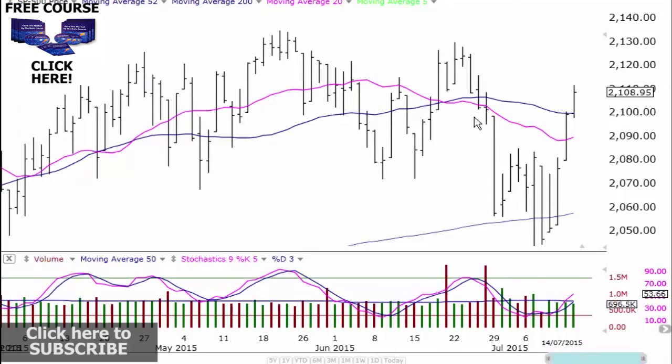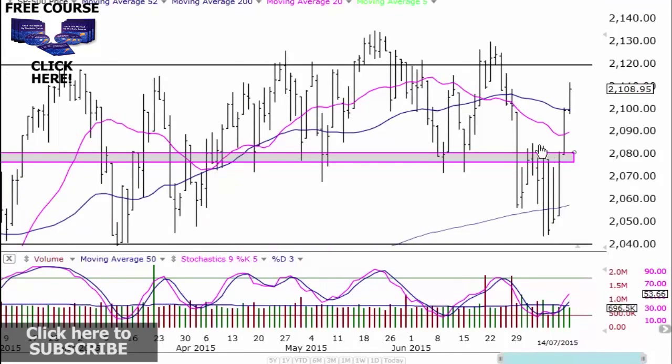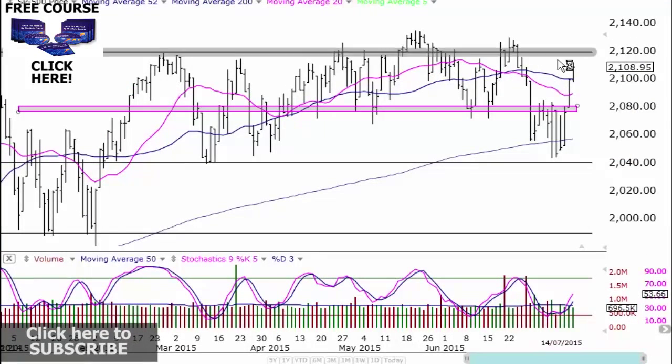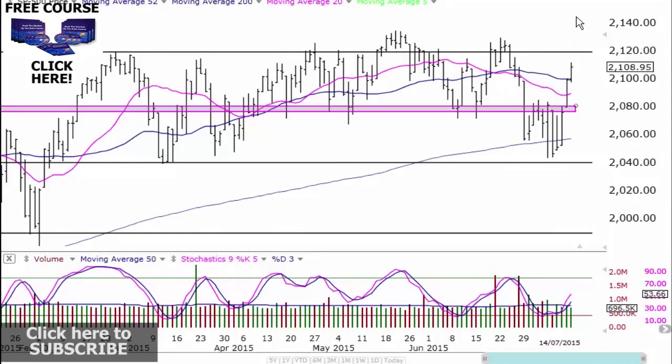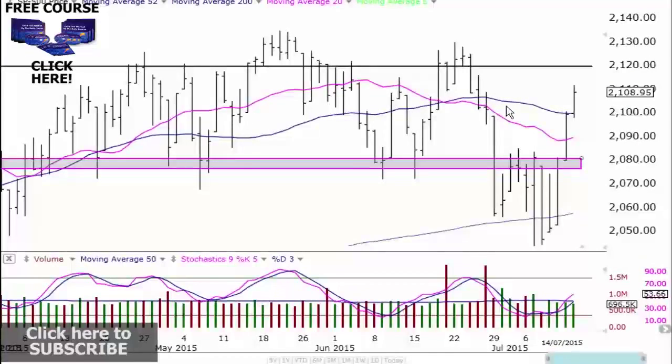Looking at the S&P 500, we can see that this top here broke through. Now this top up here is where the other resistance is, so it'd be very interesting to see if it breaks this. If we do break this high up here, then we're likely to race to 2014, 2015 really quickly. So that's what I see there on the S&P 500, guys.